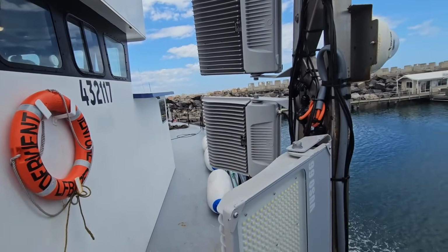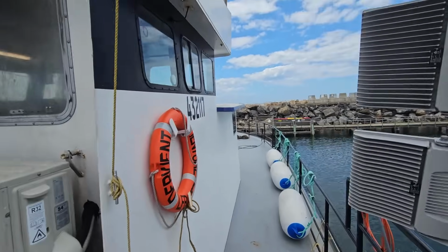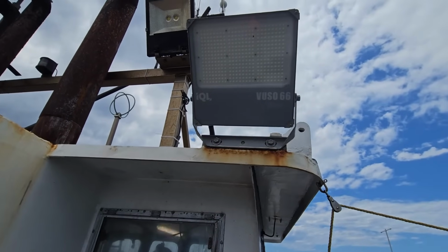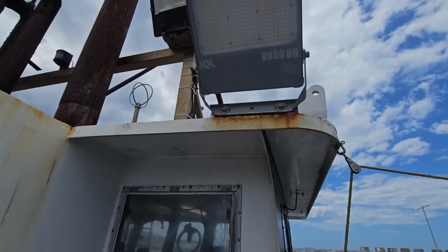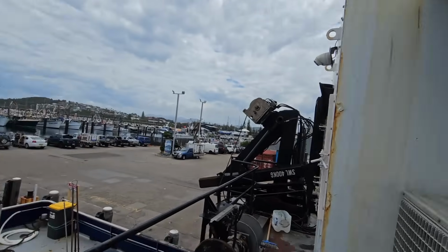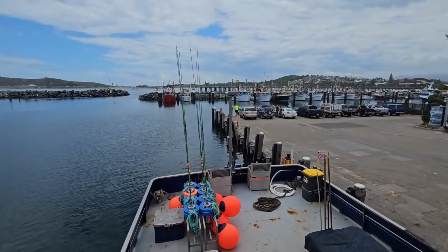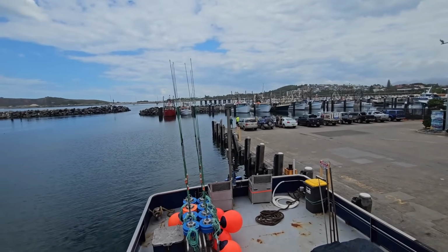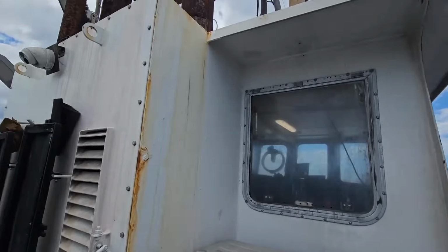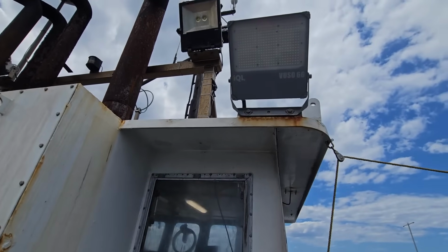Just phenomenal. And we've got a couple more up the back, up the top here. We've got them everywhere, actually. And geez, they do the job, eh? They just light this place up big time. And we've got some down the stern there as well on that post there. So yeah, just thoroughly recommend them, and they're bulletproof, guys.